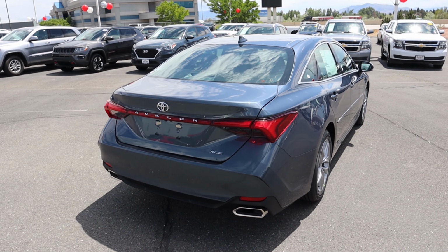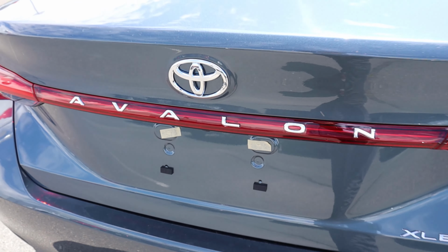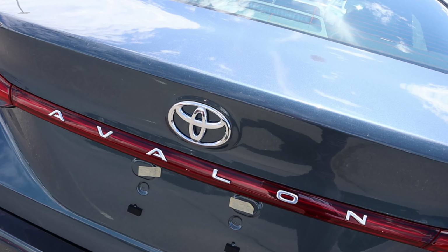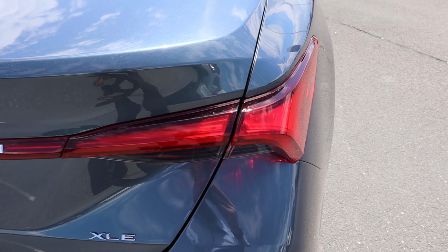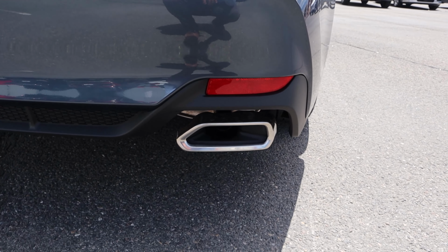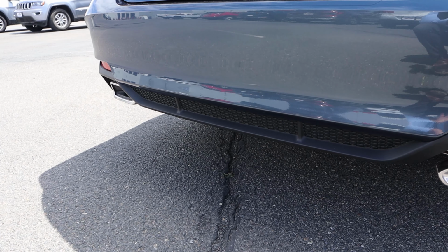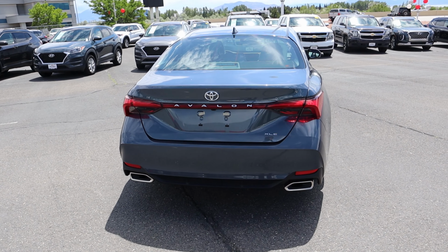Now finishing things up with the rest of the rear, you can see that we have Avalon here on the taillight light bar system, and then we've got the Toyota logo there up above. And I love the taillights on the new Avalon. I think they look so cool. XLE is the package this has. And then notice we have exhaust tips out either side, which is actually pretty cool. And yeah, overall I think the back end also looks great.